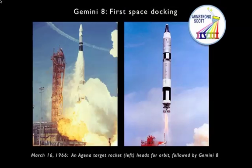And he was looking forward to spending 2 hours outside and being the first guy, as he said, to walk around the world. But of course, the most important objective of the flight was to conduct the first space docking. For that, NASA launched an Agena target rocket on March 16th, 1966. You see it there on the left, lifting off the pad. And shortly after that, on the same day, Armstrong and Scott lifted off in their Gemini Titan and headed for orbit and to conduct their own rendezvous, chasing down the Agena and then the subsequent docking.